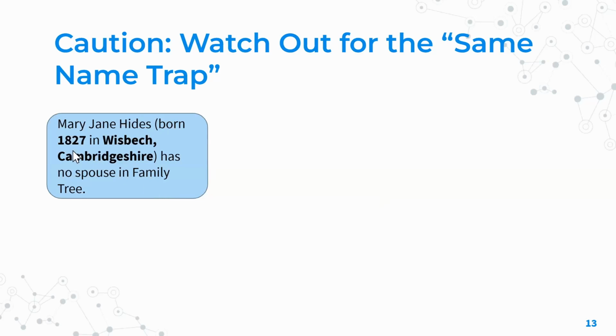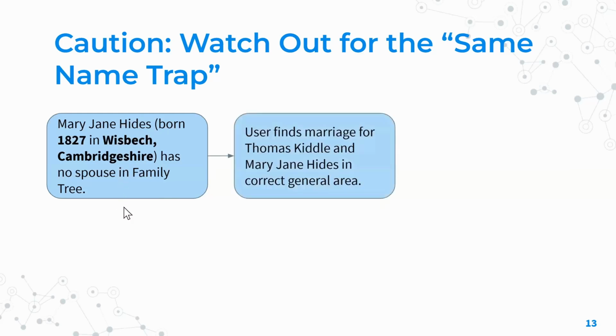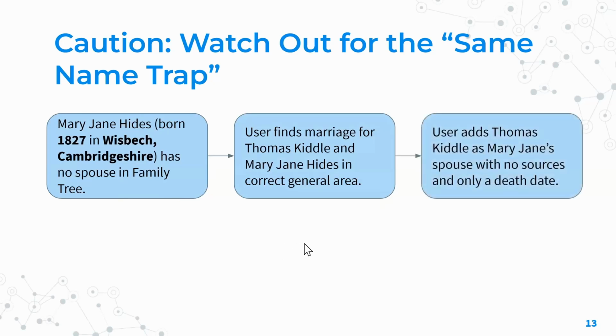So let's walk through this little experience. Mary Jane Hydes was born in 1827 in Wisbech, Cambridgeshire. In Family Tree, she had no spouse. So somebody found a marriage record for Thomas Kittle and Mary Jane Hydes, and it was in the correct general area. So this well-meaning user added Thomas Kittle as Mary Jane's spouse. What was surprising is that they didn't attach a source. And then they added a death date, I think based on the marriage date. It's been a while, so I don't remember. But that was it. There was no source, there was the death date.